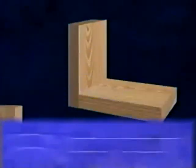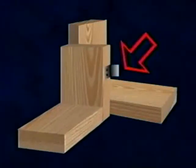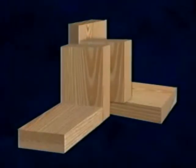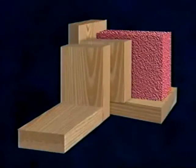The corner studs come together at 90 degrees. A drywall clip or a cut piece of corner bead provides a backer for drywall. A 2x4 nailed flat can also be used as a backer. As you can see, this allows us to insulate this corner and add to the comfort of this house.